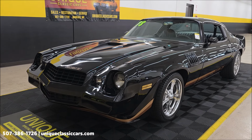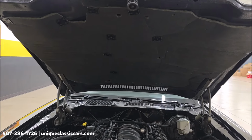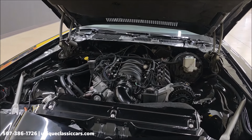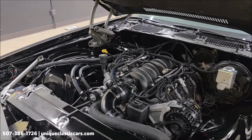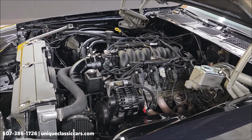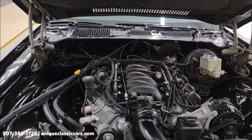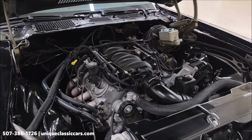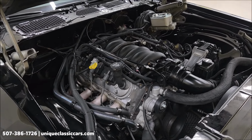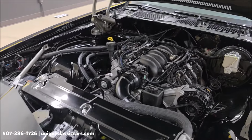All right, let me pause this a second. Let's get this hood popped, check out the engine bay. There's a good look at the underside of the hood. And how about the engine bay? There it is. 6-liter power, cold air intake, power steering, power brakes, of course, aluminum heads. Also has headers. And aluminum radiator.